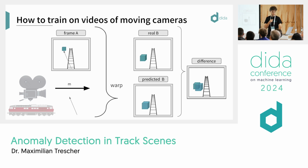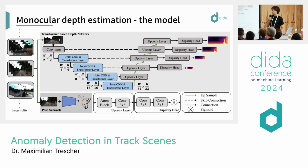Okay, now I'll come back to the model, and I hope you now understood why we need the two parts of the model, and that together we can train them in a self-supervised way, which means we don't need any depth or distance measurements or labels or so on. How does that help us?